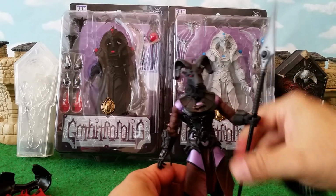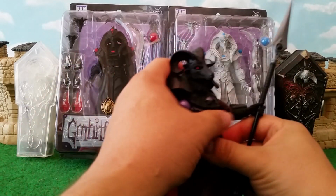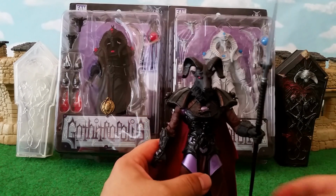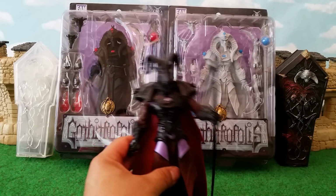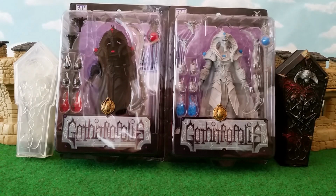These figures are from the Gothitropolis property, so they're increasingly hard to find and increasingly expensive. And like I said, the light and dark talisman are the hardest ones to find. Do your own research, look on eBay. You'll see that these guys are not available for purchase very often because, first of all, they're awesome figures. People don't like to sell them. And I definitely wouldn't be selling them if it wasn't for the Cash for College drive and the fact that I already have extras. So it makes me feel better to know that somebody else can enjoy the figures.